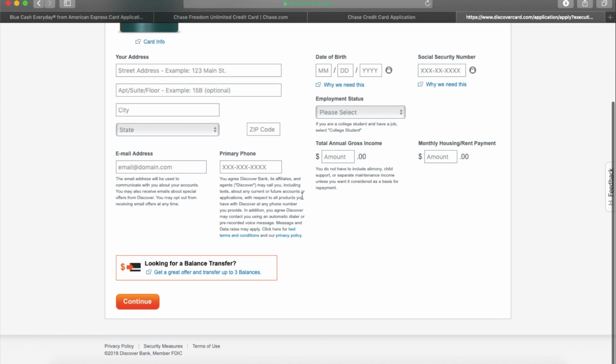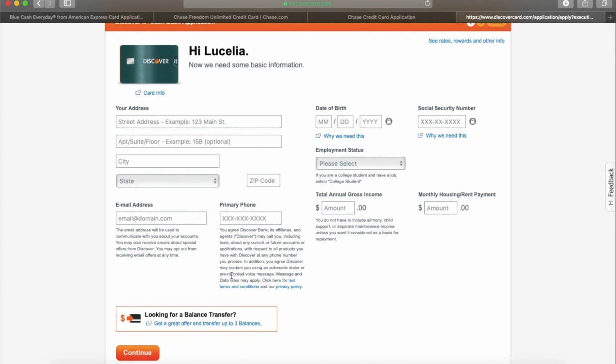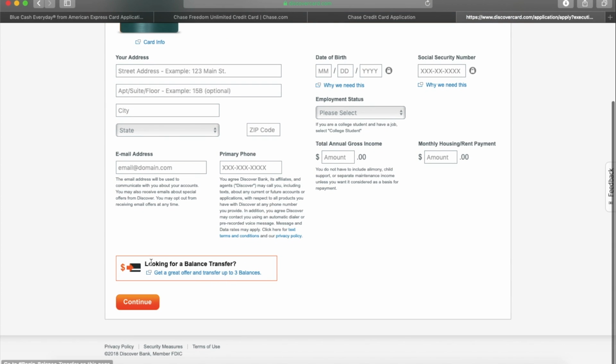The applications, some will give you the option to do the balance transfer right from the get-go. Some of them will not. Then you're going to have to call. I personally prefer to wait for my credit card to arrive and then give them a call to do the balance transfer. I tried to do that in the application, and in fact, it actually took longer to process.